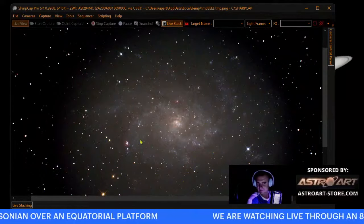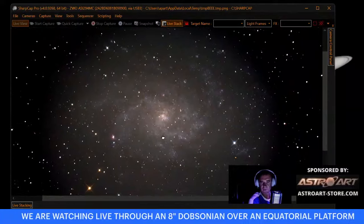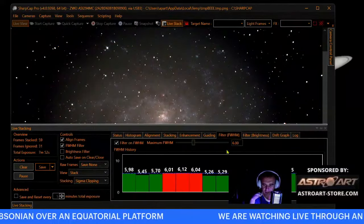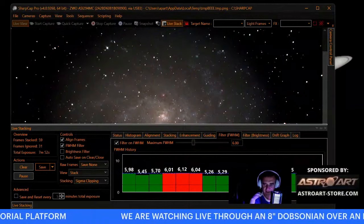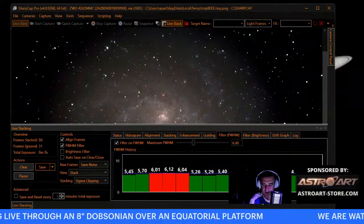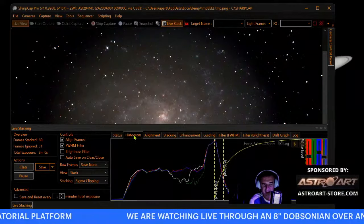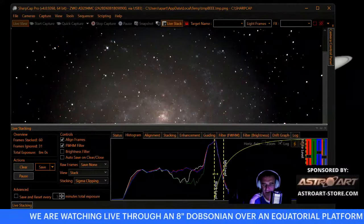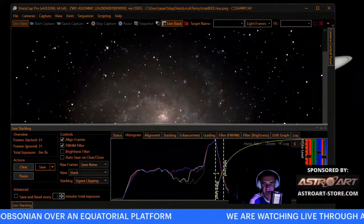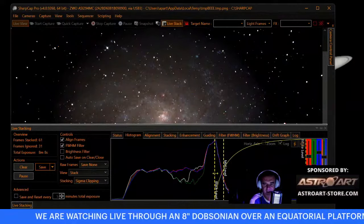So as this galaxy takes a bit, let me check the filter. It's rejecting just some frames, but it's okay. We have already 7, 8 minutes now. The enhancement is already there. We can't do more. Let's adjust here to see if we can deal better with the vignetting. Not yet. But almost.